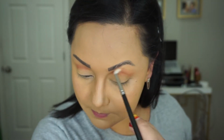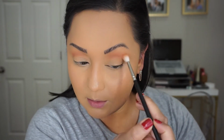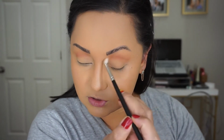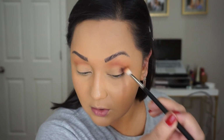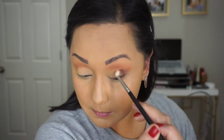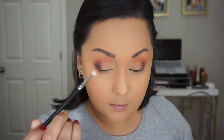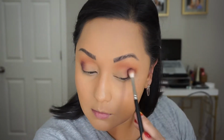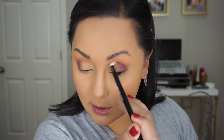Wow, this is so beautiful. All right, guys, so as you can see, this is very pigmented, smooth, blended out beautifully. It's such a gorgeous color. I really love this color. Okay, so now I am going to go in with this other matte shade, just a deep purple, and use it to smoke out the outer corner a bit. I'm going to take a clean blending brush and blend this outer corner up into the crease a little bit.